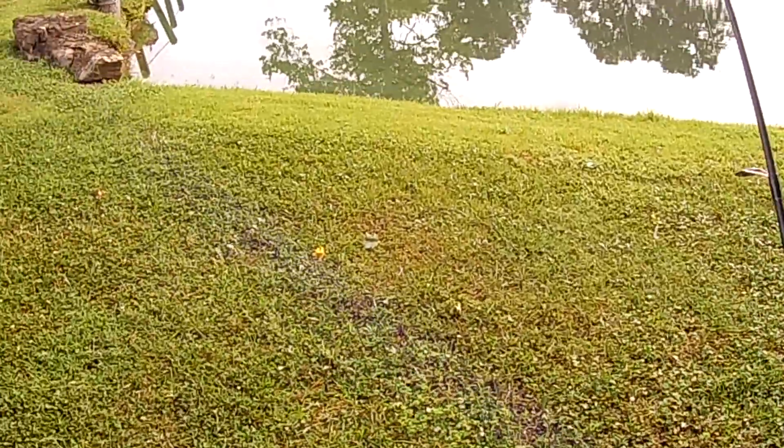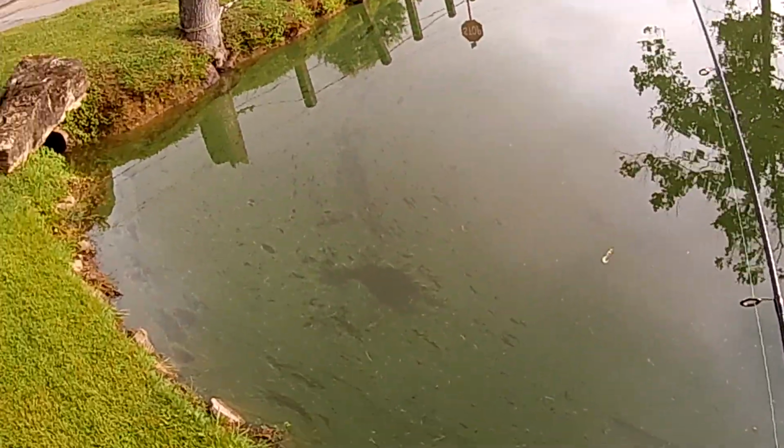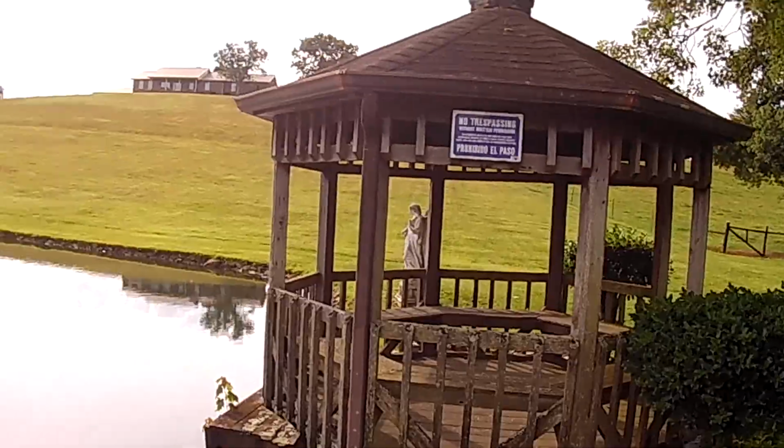All right, guys, first cast. It's kind of a green slime on the water, and I think that's just from all the runoff through the grass here. So yeah, the water's up a lot.